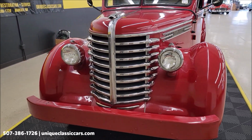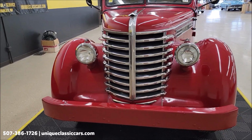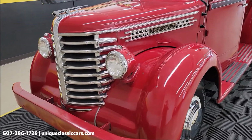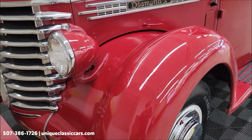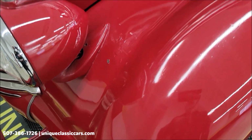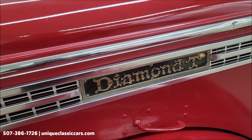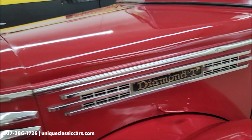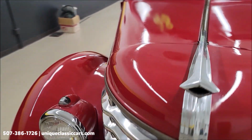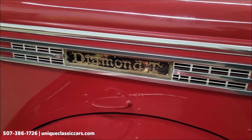As you can see, the car-like grille. The paint on this does show its age in some spots. Kind of adds to the nostalgia of the older 1948 truck. Take a look. The Diamond T plate on the side of the hood. Of course, the Diamond T hood ornament. Matching Diamond T plate on this side.